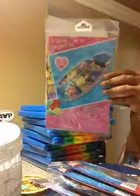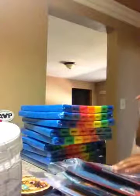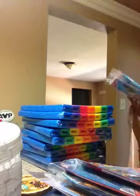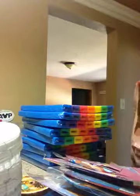And they also have these little surfboards. Inflatable. 25 cents. So I'm going to be adding to my fish extenders that I have already. So I got tons of these, as you can see. It was a good deal. And then I got Paw Patrol for my son.